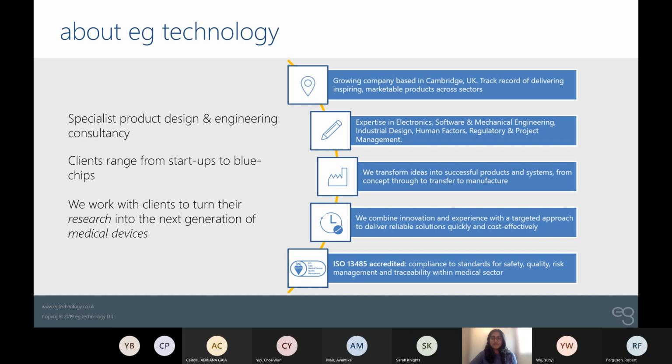The team consists of electronics engineers, software engineers, mechanical engineers, industrial designers, human factors, and regulatory and project management. We are a product design and engineering consultancy specializing in medical devices and consumer products. Most projects require the involvement of a range of these disciplines, so we work closely together across the teams. What I like about this is that there is opportunity to broaden your knowledge by working alongside others from different disciplines.